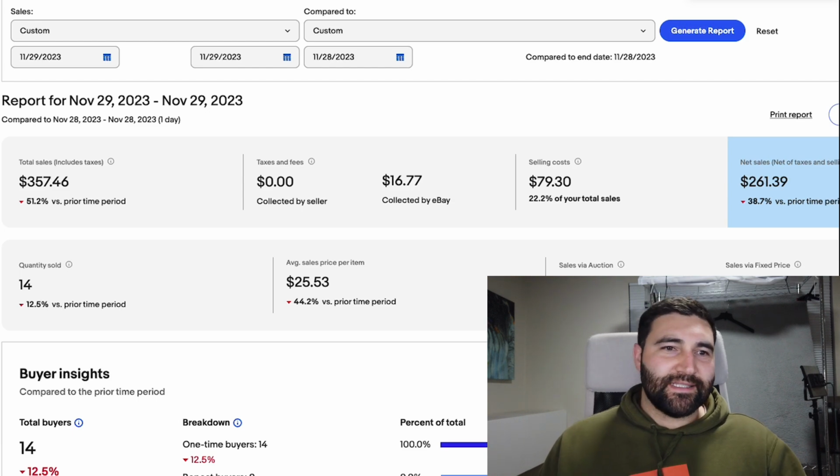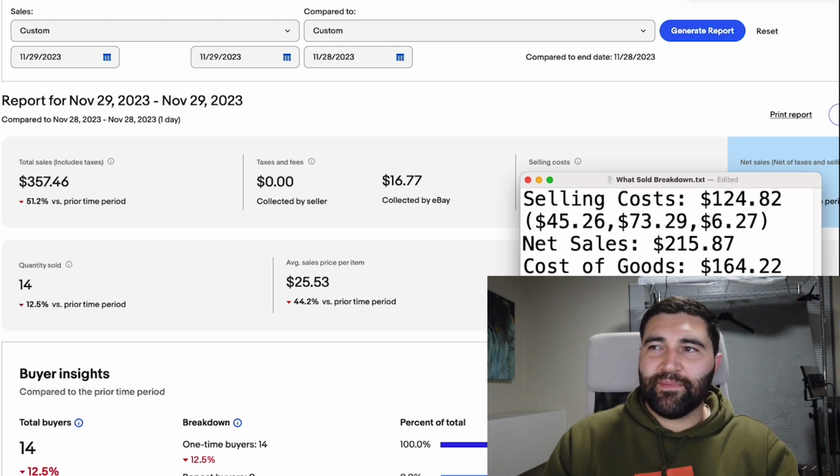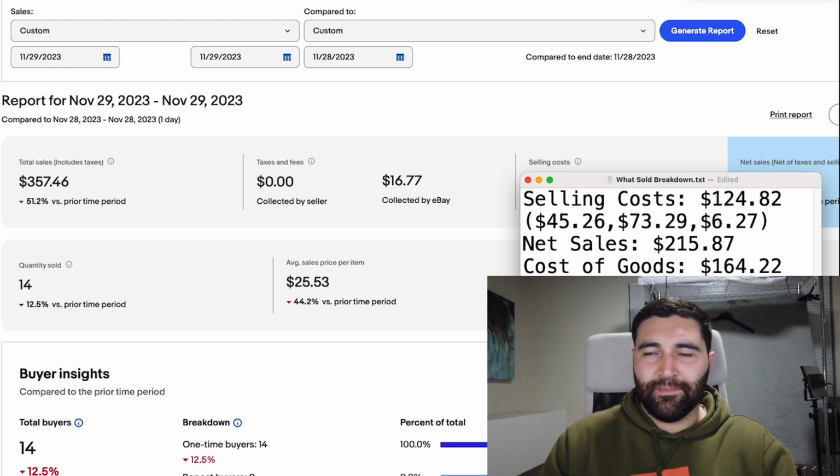As you guys know, the selling costs and net sales are always inaccurate. Luckily, I have the actual ones right here. So the selling costs were $124.82. A lot of people complain about their eBay fees and selling costs, but this is going to be probably my lowest day of selling costs for the month.